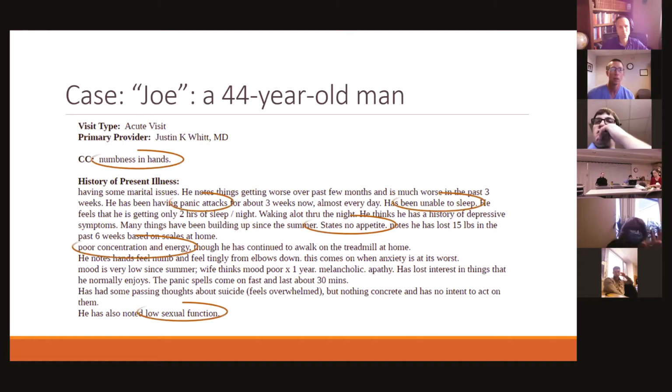And the first case is Joe. Joe is a 44-year-old man, and this is an excerpt from the patient records. This was actually before Cerner, believe it or not. We were a clinic and took care of patients before Cerner existed. And this is from our previous medical record, and I've snipped it out.